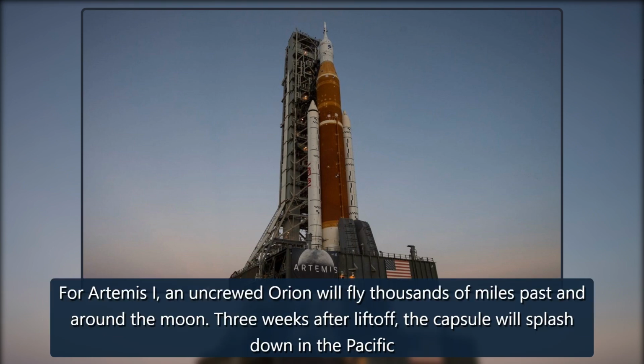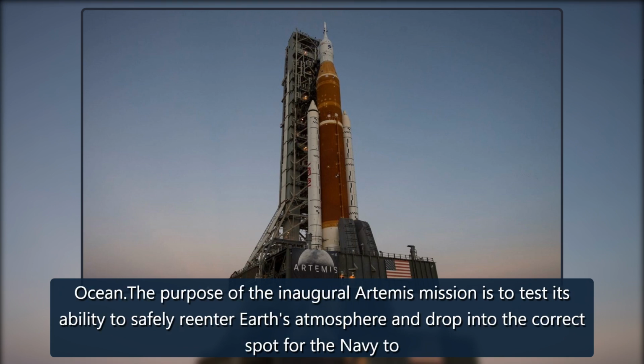For Artemis I, an uncrewed Orion will fly thousands of miles past and around the moon. 3 weeks after liftoff, the capsule will splash down in the Pacific Ocean. The purpose of the inaugural Artemis mission is to test its ability to safely re-enter Earth's atmosphere and drop into the correct spot for the Navy to recover it.